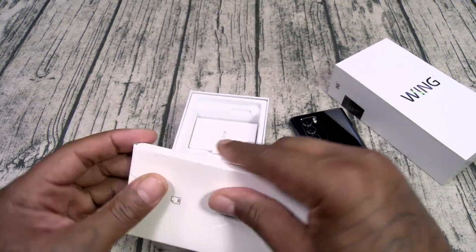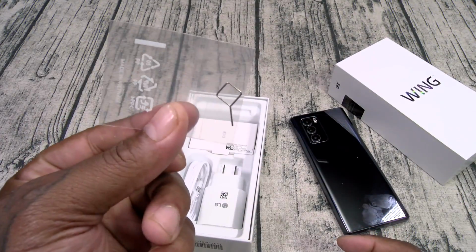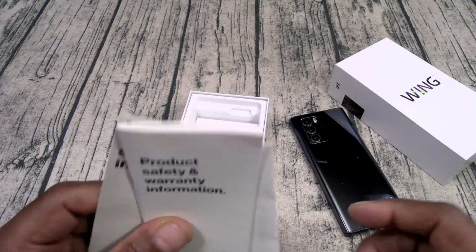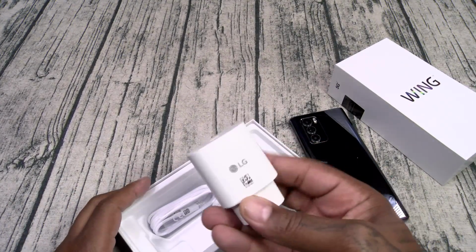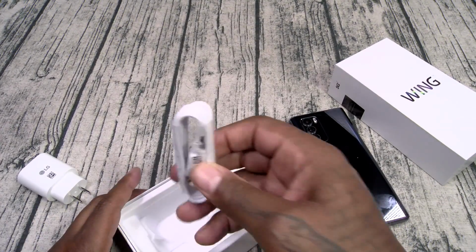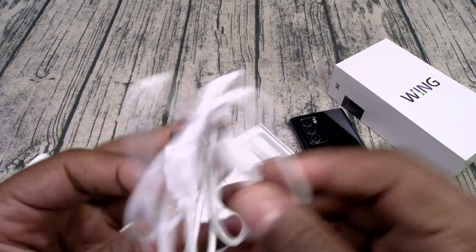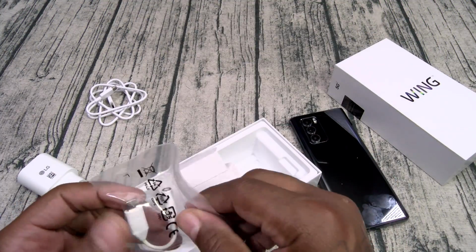All right, flick of the wrist. This is going to be your SIM ejection tool. Save that. Of course, you got your usual books. Feel something heavy in there? Oh, no, it's a little novel. Pluck them and file them. That's it for that. Flick of the wrist. This is going to be a quick charging brick. All right, Quick Charge 4.0. USB Type-C charging cable. I got to inspect it for quality myself. All right, looks good. And let's see what else is in here. Oh, wait a minute. What's this?